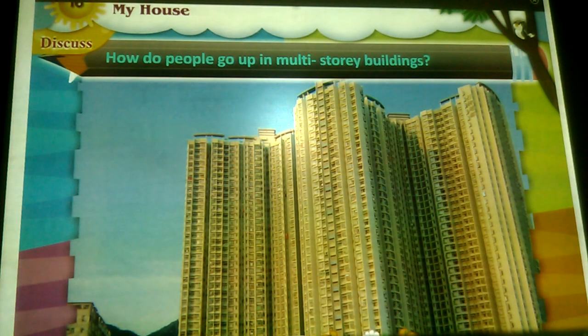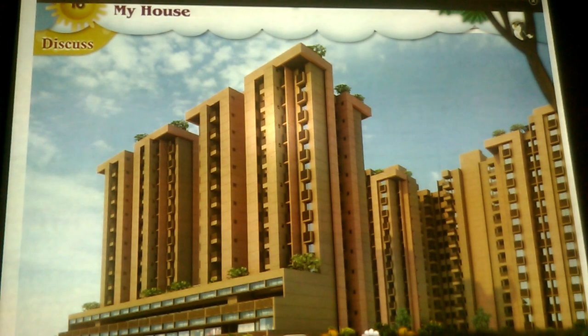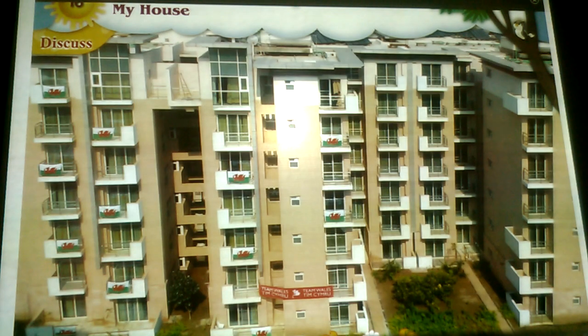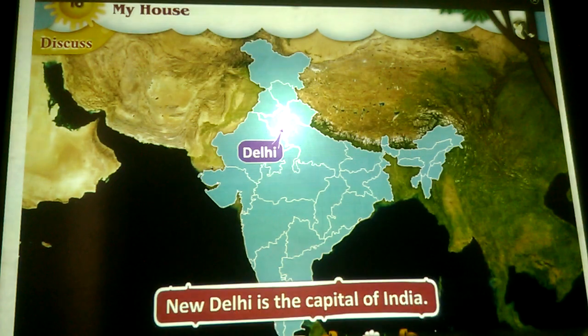Now look at these buildings. Are they similar to the buildings in your area? Yes, in cities, these types of multi-story buildings are available. So, they are similar to the buildings in our area. Let us talk about a city in which there are many multi-story buildings. Friends, you may have heard about New Delhi. New Delhi is the capital of India.